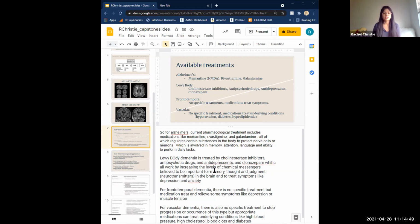For Lewy body, there's cholinesterase inhibitors, antipsychotic and antidepressant medications, and they work by regulating levels of chemical messengers in neurons, and they also treat symptoms like depression, which is very common in all types of dementia. For frontotemporal and vascular dementia, there's no specific treatments, but the medications that they give to these patients treat symptoms. So especially for vascular, that usually is caused by underlying conditions like hypertension or high blood pressure, diabetes, or hyperlipidemia or high cholesterol.